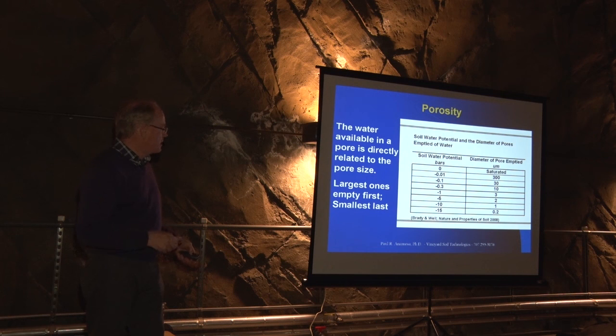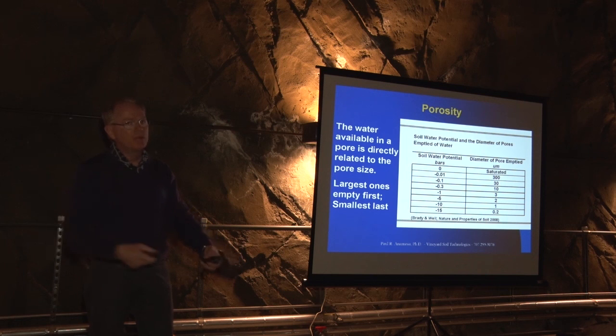Here's another way of looking at it, where you have the available water and it's directly related to the pore size, where here's the pressure, right here's field capacity, here's permanent wilting point, and here is the diameter of the pore that's emptied at that level. And you can see that up here, when you get almost near saturation, that's a pretty large pore, whereas down here you're having, 300 times smaller the pore is before you can pull the water out at this particular pressure. So again, the water that's in the biggest pores is easy to pull out. The water that's in the smallest pores is hardest to pull out.